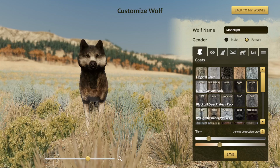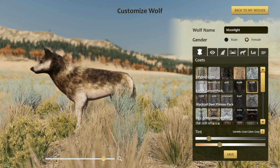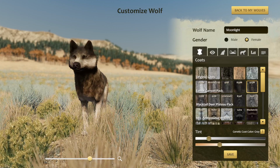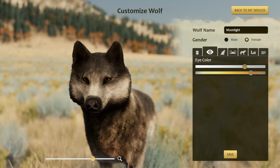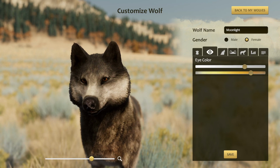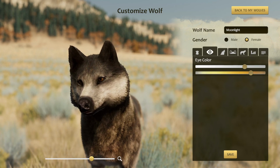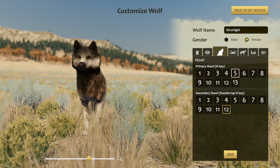You can see the 925M coat, which usually looks black, but it does actually have the ability to be a gray coat despite having a lot of dark fur in it. She also has these really chocolatey colored eyes. They're very pretty, a little bit more orange almost. We'll also listen to her howls.